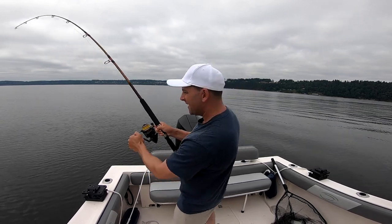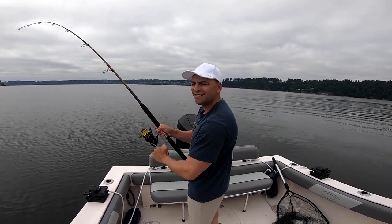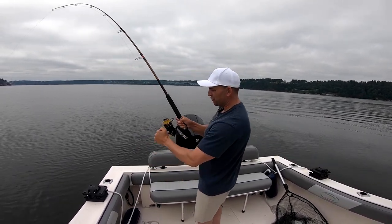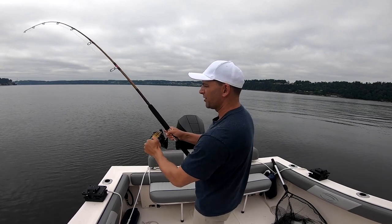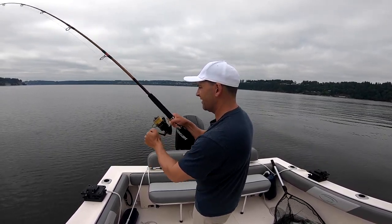Not in Tacoma today. Got my first fish here. Not sure what it is. Just fishing a new spot. Saw this little mound on the map. Decided to give it a try.